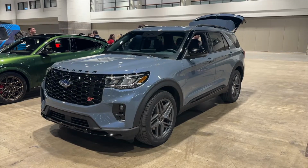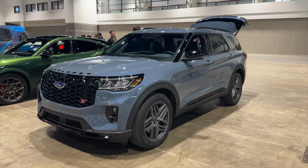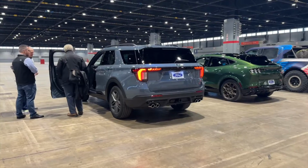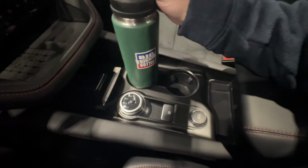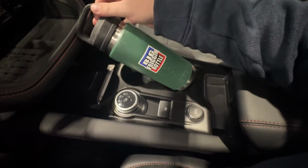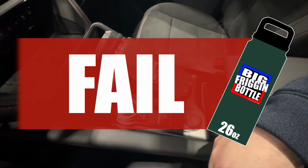The Ford Explorer has been redesigned for the 2025 model year, and I have to say it looks a lot more handsome than it has in the past. However, it does not pass the big friggin' bottle test, leaving it with a fail for its facelift.